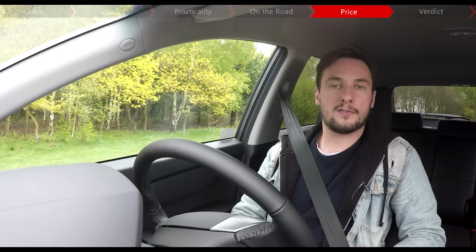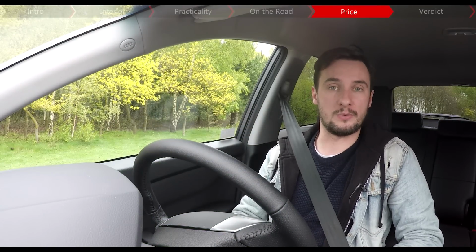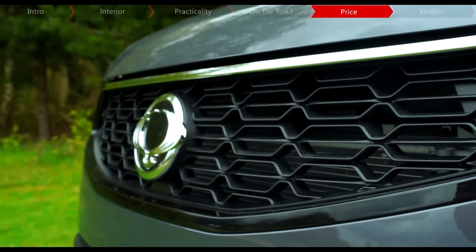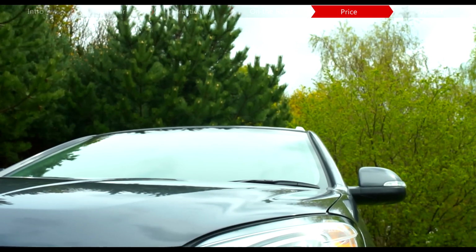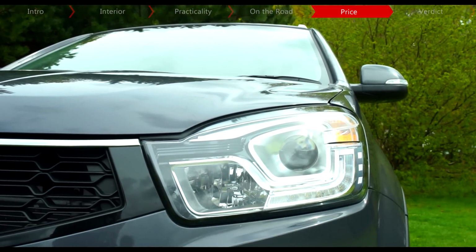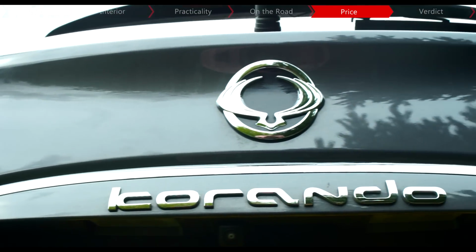Still, you do get a lot of car for your money, and the Korando undercuts the majority of its rivals by around £2,000. For example, the Qashqai, the Tucson and the Sportage are all more than £17,000 as standard. This range-topping ELX starts from $22,495, but it is worth bearing in mind that the top-spec Dacia Duster costs only £1,000 or so more than the basic Korando and comes with a lot of the same equipment as well.